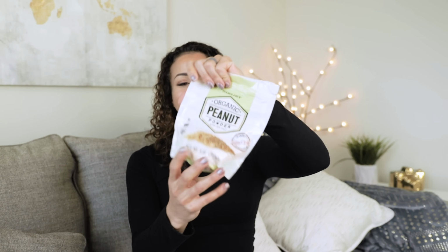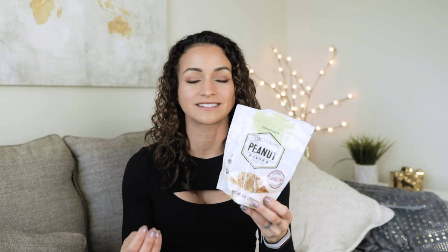So the next one is peanut butter powder. And I love peanut butter powder. I love to put it in my oatmeal. I love mixing it with a little bit of plant-based milk and using it as an actual spread. What I love about it is that it's defatted peanuts, so you get the taste and flavor of peanuts without all the extra fat. And I think that's amazing because we can get pretty carried away with peanut butter sometimes.